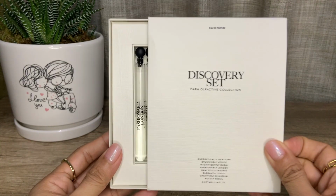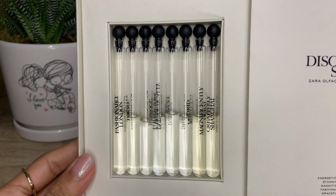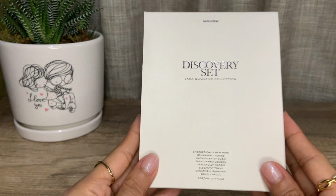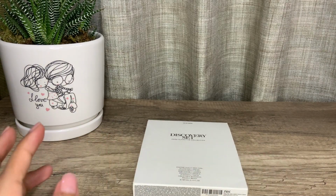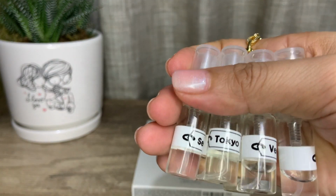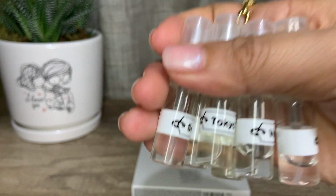The set contains 8 4 ml dabber samples like so. So dabbers are not the best for application and not too hygienic as well, so I grabbed me some 3 ml spray vials like so and decanted the dabbers into this for better wearing experience.